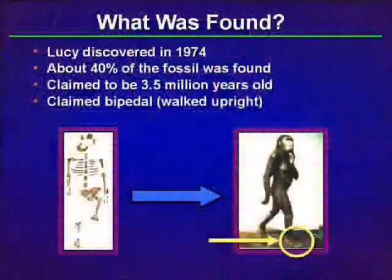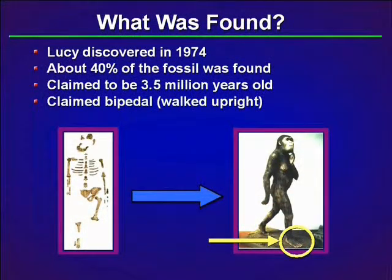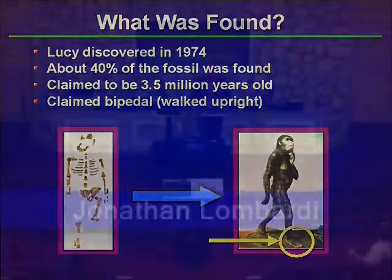So in 1974, Lucy was discovered. About 40% of the fossil was found, and it was claimed to be a 3.5 million-year-old link, and it was also claimed that it walked upright. Well, notice up here, there's no feet or hands on this guy. But there's human feet on this one, and human hands on that chimpanzee, or whatever you want to call it. That's actually the model that they put up in the St. Louis Zoo. It's still there today, and it's still in that biology textbook I have over there.